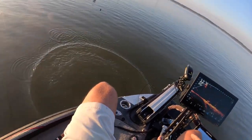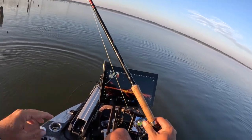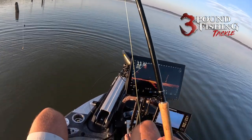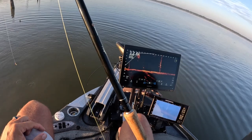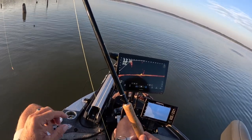Having fun. So vertical jigging with the 13 footer, guys. This is the new 13 footer that'll be coming out. It'll have a name put on there. I'm not going to divulge the name yet, but it's coming, and we should have those November 1st.